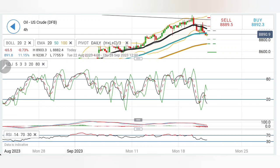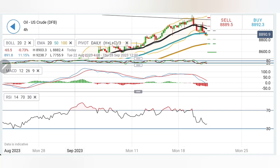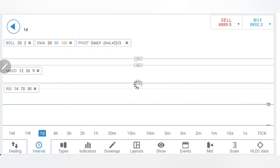See, the stochastic is oversold here, and hence you have to remain watchful. The MACD is trading with extreme divergence and bearishness. RSI has dropped as well.